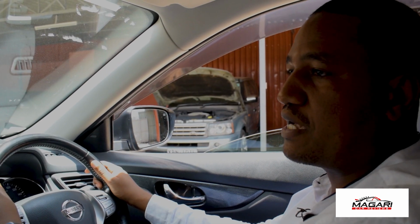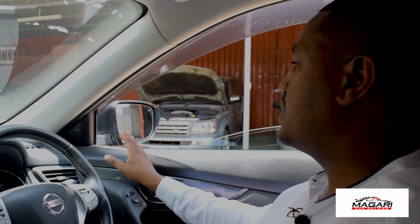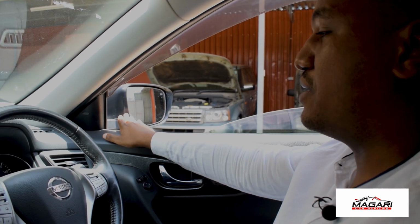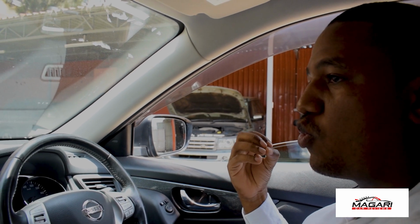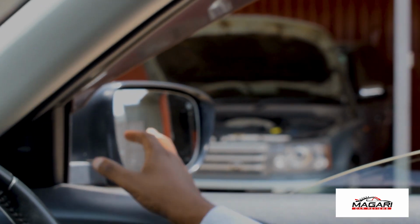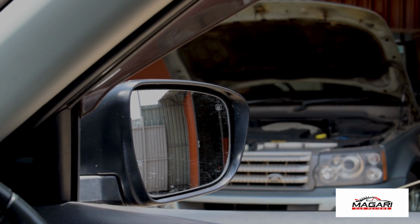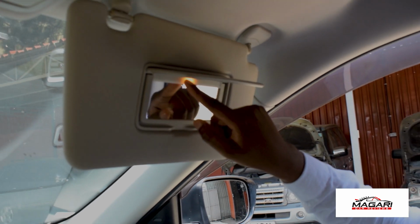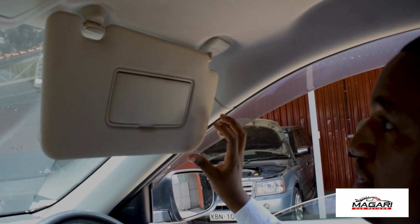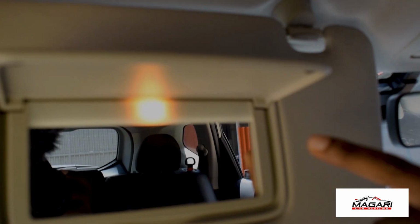The visibility in this car is very nice, and it's easy to see from the front and also from the back. It has very large side mirrors that are also heated, meaning that if you're from a cold place or you're just starting up the car, you can easily heat the mirrors and it clears up all the fog in the side mirrors. It also has visors that have lights for the driver, and the same for the passenger side as well.